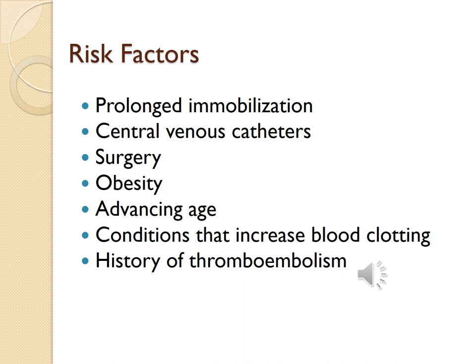Major risk factors for VTE, which is venous thromboembolism, leading to a PE, is prolonged immobility. That's the reason they want you to try to get these patients out of bed and walk them up the chair, move them as much as possible. Central venous catheters, surgery, obesity, advanced aging, conditions that increase blood clotting, history of a thromboembolism in the past, also smoking, pregnancy, estrogen therapy, heart failure, cancer, or stroke, you're at risk for PEs also.